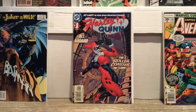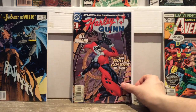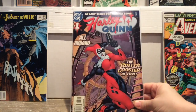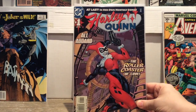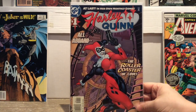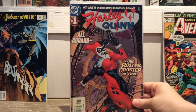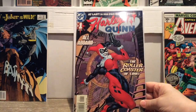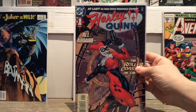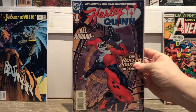And finally, #1. This is the reason why I was not getting much of a deal on this, because #1 was a good chunk. I think #1 alone was around $35. So, you know what? I own them now and I'm happy. All Aboard the Roller Coaster of Love. Beautiful, beautiful book. #1. Very thrilled to have this.